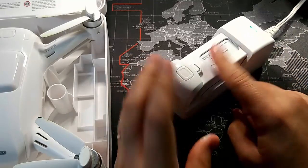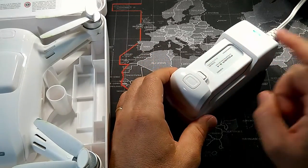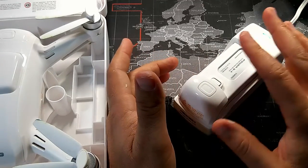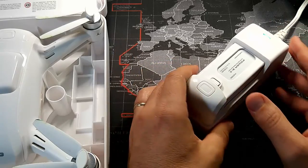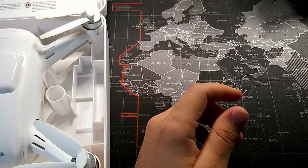So it comes with two batteries, like I mentioned, and each is 1150. They're lithium polymer batteries. And they last about 10 to 12 minutes, so enough time to get a good shot in. So anyways, I'm going to go ahead and set that aside. And next thing we're going to do is pull out the controller.